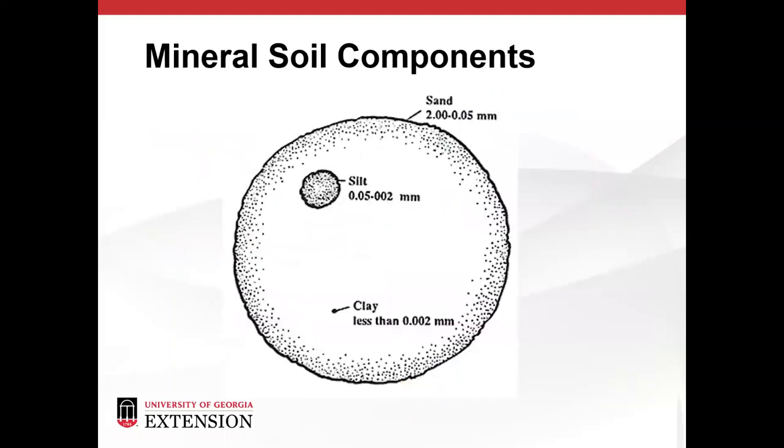In mineral soil components, you have sand, silt, and clay. These are the particles that are in there. Most of you are probably like, I've got clay. We don't have a problem with clay here in Georgia. We have plenty of it. Right here next to me, I have a couple of jars. This jar with the two golf balls in it, I couldn't put a third one in there because it would have fallen out.